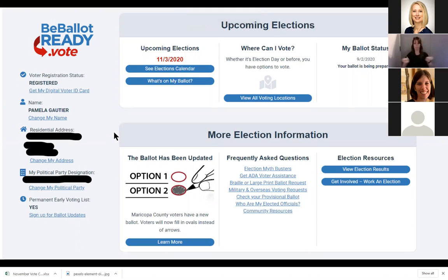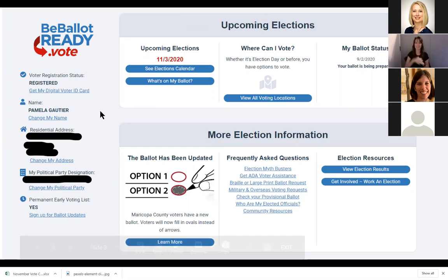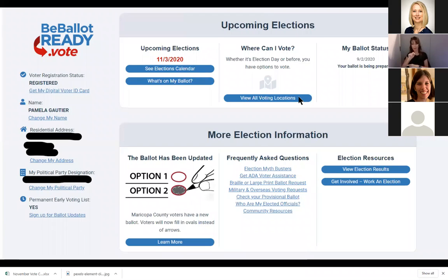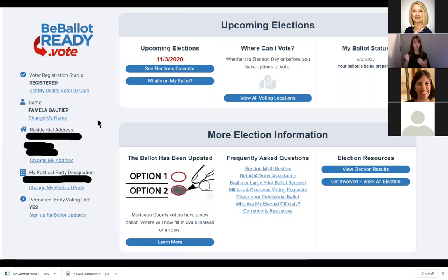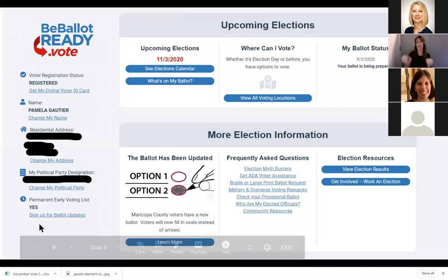So it's beballotready.vote. This is through the Maricopa County Recorder's Office. And I just did a screenshot of it because there was no other way to hide my political affiliation and my address for this webinar. But this is what it looks like. And you can see there's a See Election Calendar, what's on my ballot, and view all the voting locations based on my specific address. And then we also have frequently asked questions as well. So this is a really nice option for finding out more information about voting.